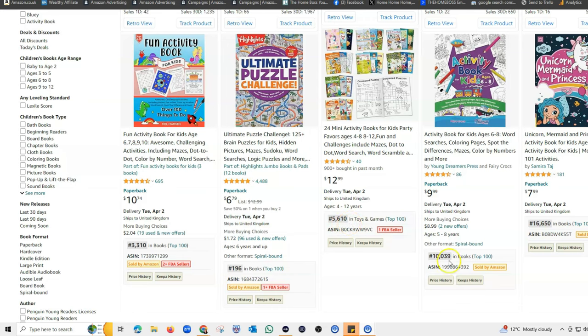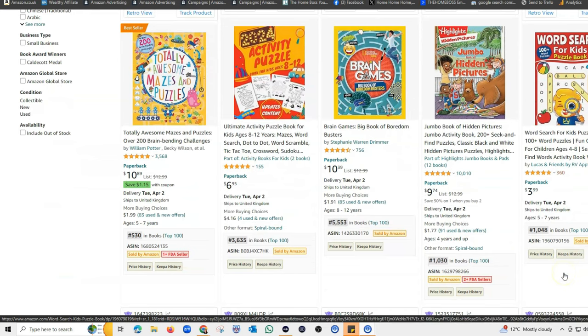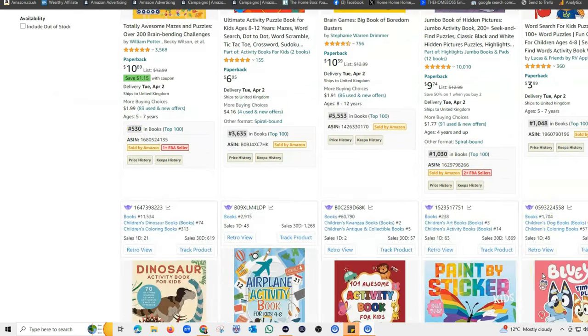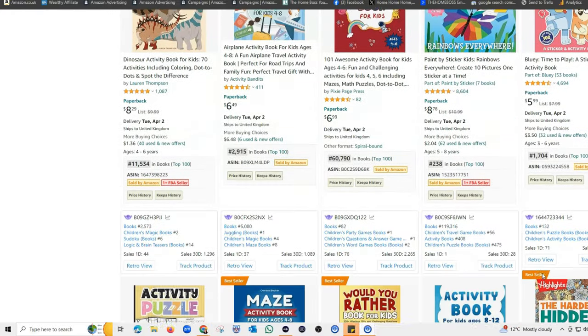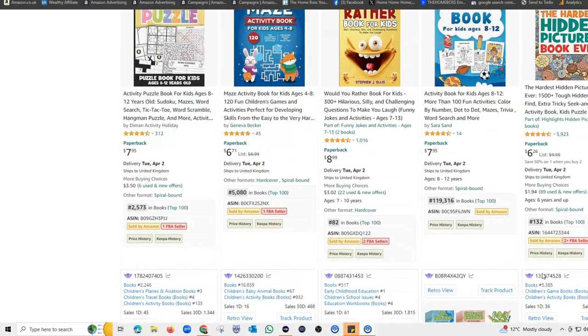Another one ranking a bit higher at 10,039, which is still really good. Anything under 50,000 is actually good in my opinion. 16,000 for this one here. And if we scroll down more, 530 is the BSR for this one. So you can see the BSRs are really low and that is a great sign that these books are selling.